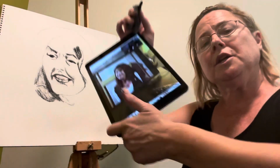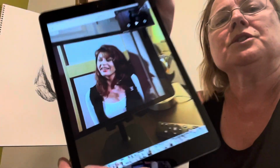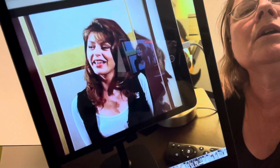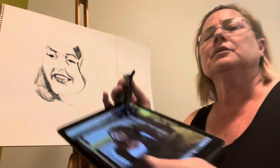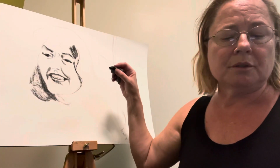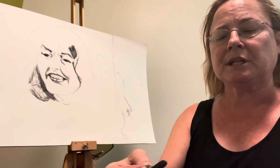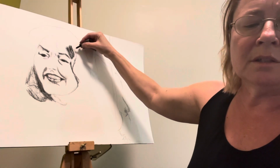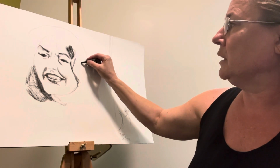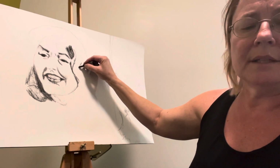Make this instructive, so let's talk about hair. You do not want to do individual strands of hair. You want to find sections of light and dark, and most of it is dark hair. Draw some sections out. See if I can find some sections to draw.